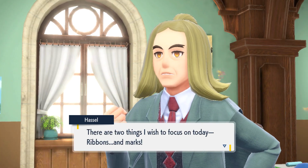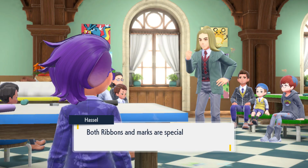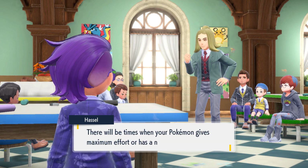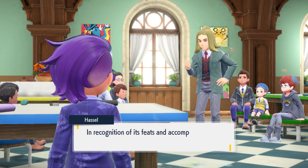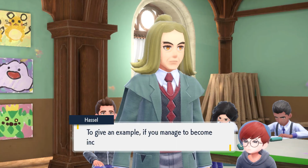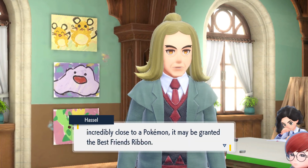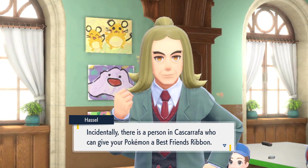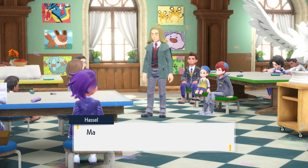There are 2 things I wish to focus on today, ribbons and marks. Both ribbons and marks are special honors that capture a Pokemon's qualities. There will be times when your Pokemon gives maximum effort or has a noteworthy experience. In recognition of its feats and accomplishments, it can be given a ribbon. To give an example, if you manage to become incredibly close to a Pokemon, it may be granted the Best Friends ribbon. Incidentally, there is a person in Castle Ruffa who can give your Pokemon a Best Friends ribbon.